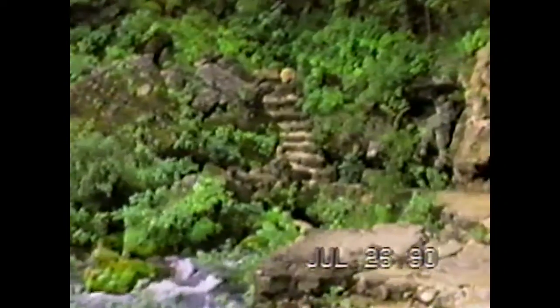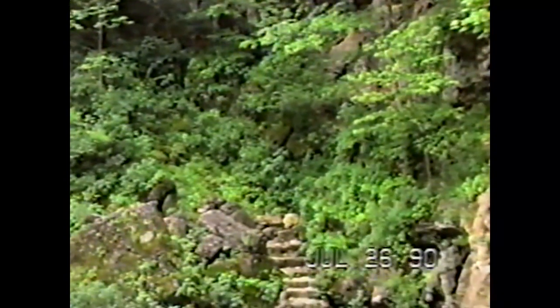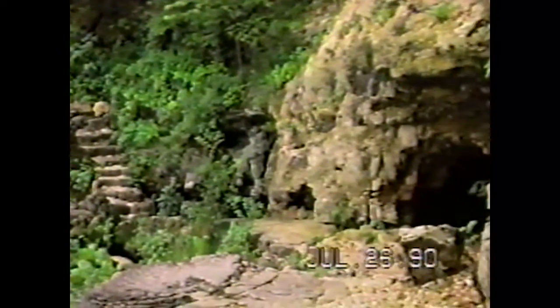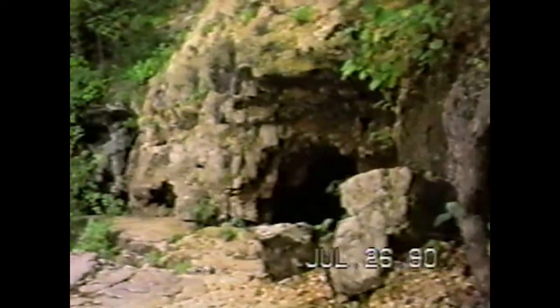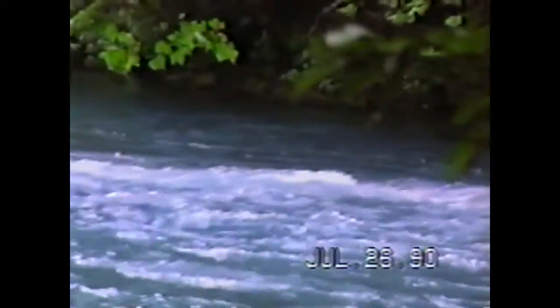It looks like steps leading up, but this is very high, and you can see that the trees and different plants have overtaken that area. There's multiple caves. This is another view of how the spring gushes out, and you can just see how rapid and fast it goes.